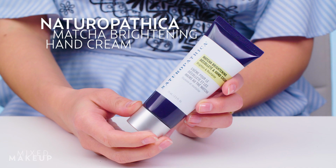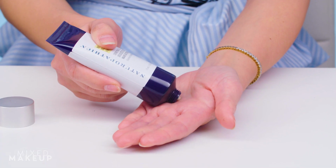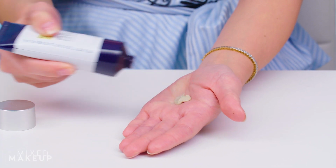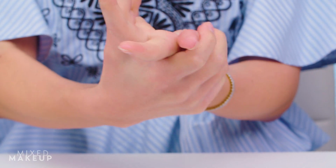First up is this hand cream from Naturopathica. It uses matcha and Indian gooseberry extract, which helps brighten your skin tone and reverse the signs of aging. It also helps stimulate collagen production to keep your hands looking youthful, while it also makes them feel super velvety.